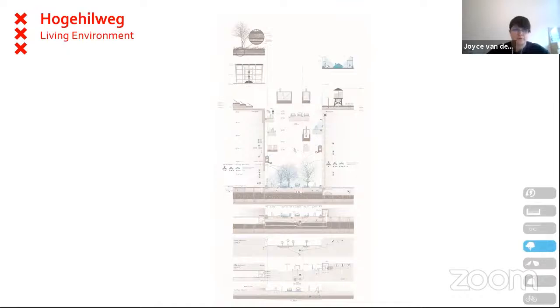The living environment, this is in this case taking care of the shade, because even in the Netherlands, we have heating islands, and these heating islands are getting really a big problem because it's quite humid. And for people, with these summer periods, quite some elderly have big problems. So we have to take care of shade routes.